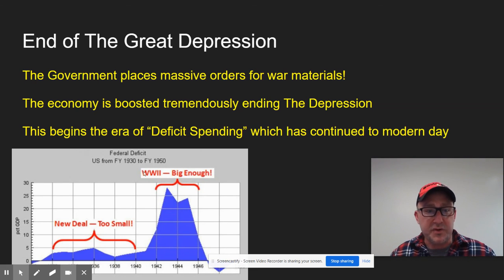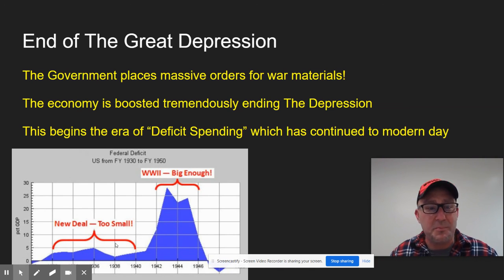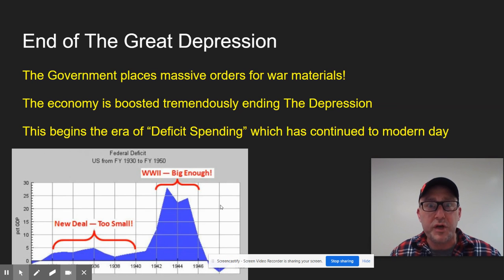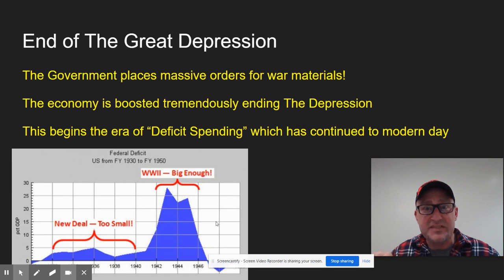And really, you can see this little graph I put here. We started a little bit of deficit spending during the Great Depression, trying to get the economy jump-started, but it wasn't a tremendous amount. Here's that massive spike in World War II, where the government starts taking out huge loans. And then it dips back down for a while, but really, from World War II on to today, the government has consistently been in deficit spending for like 80 years now, where every year we spend a little bit more money than we take in, or sometimes a lot more money than we take in.